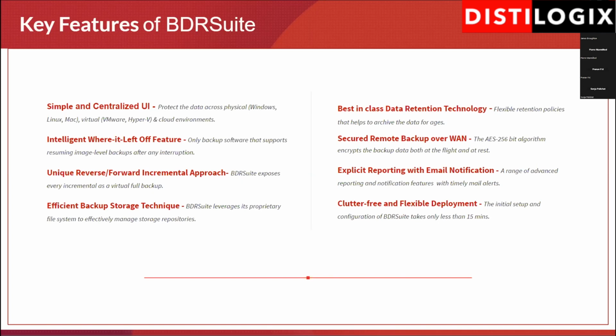And next, we have something called the key features of BDR Suite. People, to be frank, throughout the world the backup technology is going to be the same. If I'm going to take a backup of my Windows machine, then obviously I have to rely on VSS, the Volume Shadow Copy technology, to take a backup. But how I store the backup data, and how I provide you with multiple recovery options, is where each of the competitors plays a great role in this market.